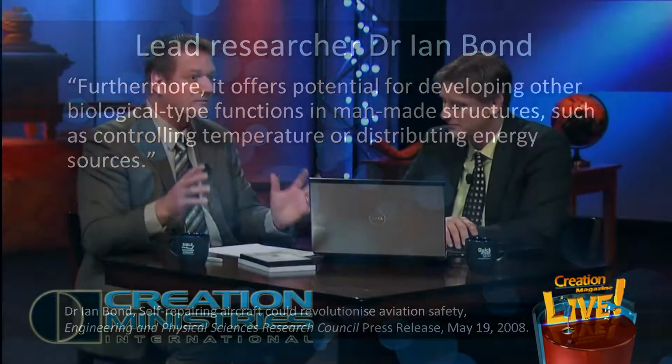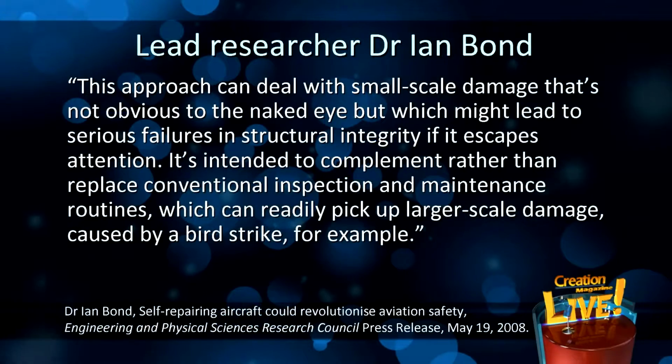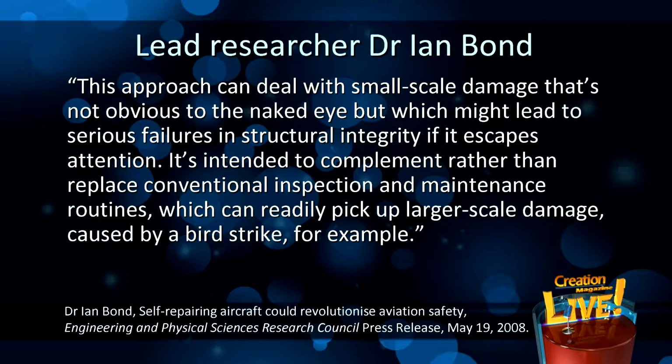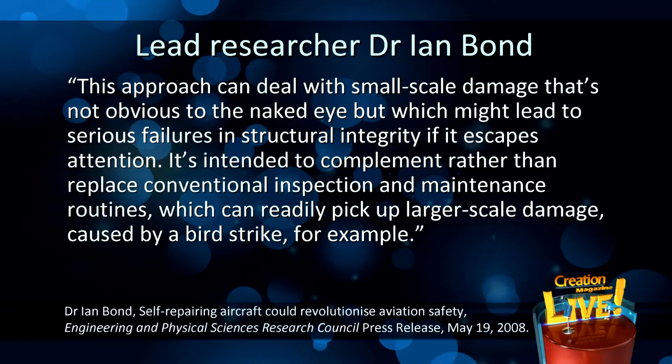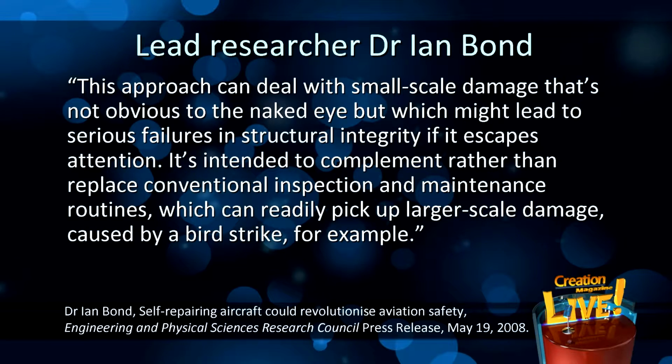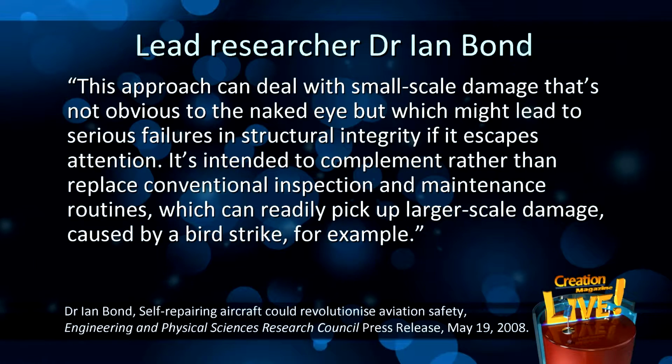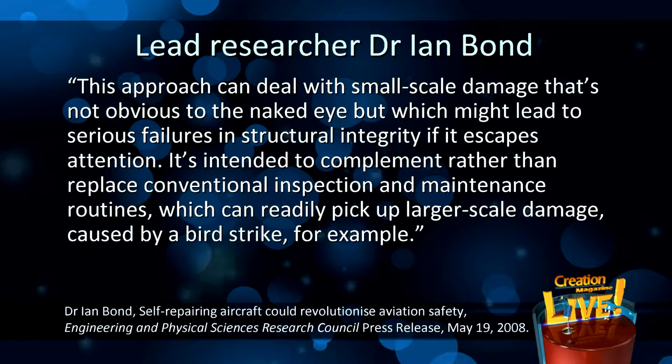Now, this is about slight damage that occurs during flight. Dr. Bond said, this approach can deal with small-scale damage that's not obvious to the naked eye, but which might lead to very serious failures in structural integrity if it escapes attention. Bond says, it's intended to complement rather than replace conventional inspection and maintenance routines, which can readily pick up larger scale damage caused by a bird strike, for example.